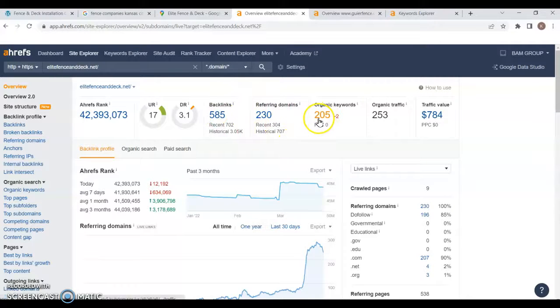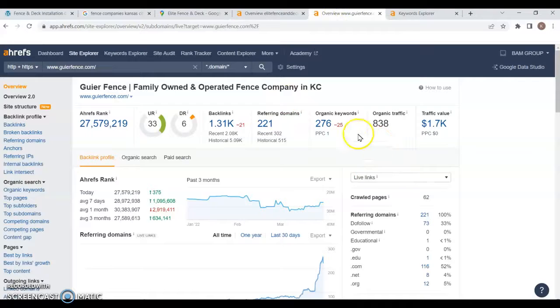You are currently ranking for 205 keywords on your entire site, and you're getting 253 clicks to your site per month. Let's take a peek at your competition here. They have 221 referring domains, and they're getting 1,310 backlinks from that, and they're currently ranking for 276 keywords.